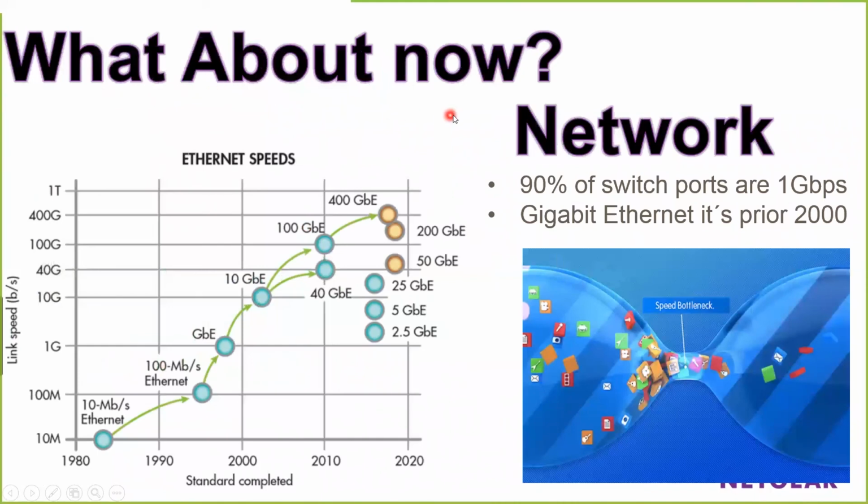So that's what we want to cover on the network right now. If we look at the network, what we know is that 90% of the switch ports that we ship are 1 gigabit per second. So that's what we can see is the real bottleneck in our network. Also, this is a technology that was released prior to 2000. So we're talking about a 20-year-old technology.